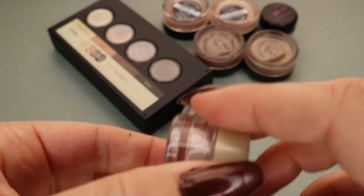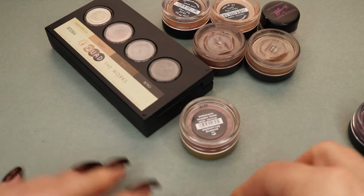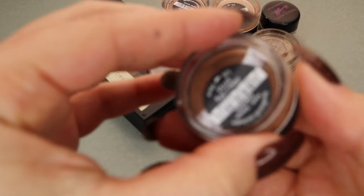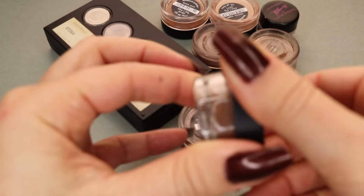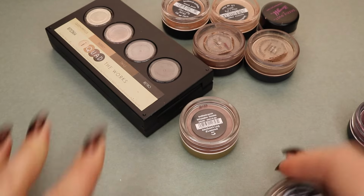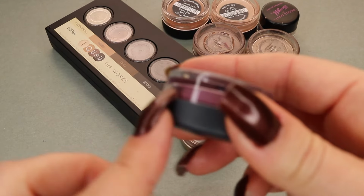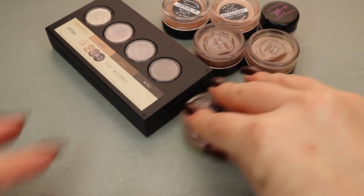Blissful Pearl, that just looks like a shimmer to me. Sounds like a shimmer to me, so I'll let that one go. And Soft Focus Explorer just kind of looks like a reddish brown. Those aren't my favorite shades of brown, so I'll let that one go. And this one I want to play with for a little bit. So that's Magical. And that one's pretty.